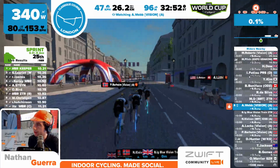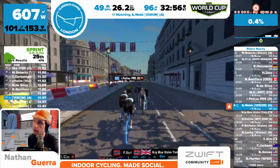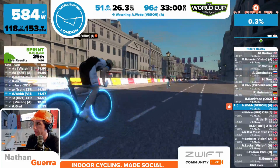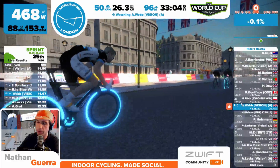We are right back with the front of the race again in the A race. They're going to have one lap to go after they finish this last 1.5 kilometers here. So we do see another attack coming from Boniface. A-Web, they're trying to follow it very quickly.